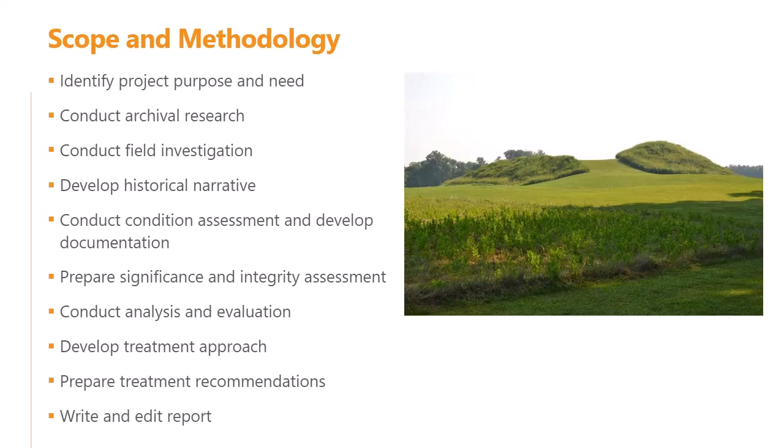The next piece is to develop a treatment approach. The team takes the project purpose and need, as well as the findings of the analysis and evaluation, into consideration in devising an overall approach to treatment, which is defined as long-term management of the cultural landscape. This overall treatment approach should meet the needs of the owner as well as the identified significant resources. The approach guides the development of specific treatment recommendations.